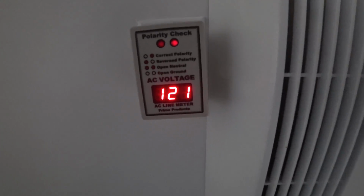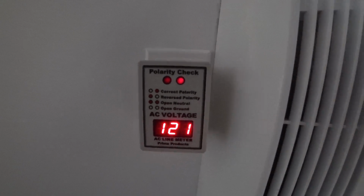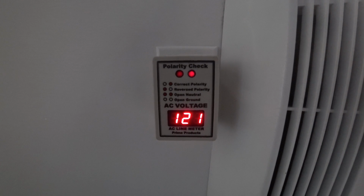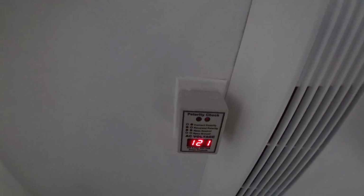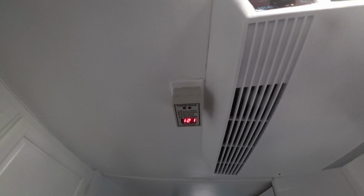The polarity check, it's just like the Champion is. It must have a floating ground. It says it's correct polarity, but it's real dim. It's very, very dim. Usually that's a little bit brighter. And you can see I have 121 volts going on in here. So let's see what we can turn on.